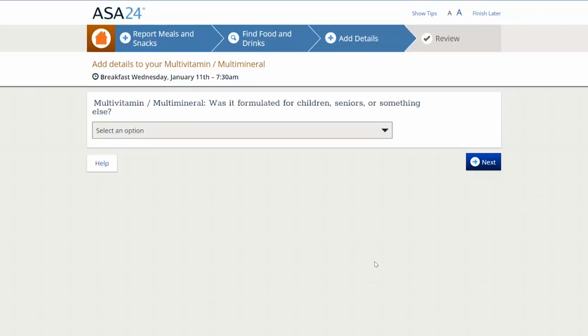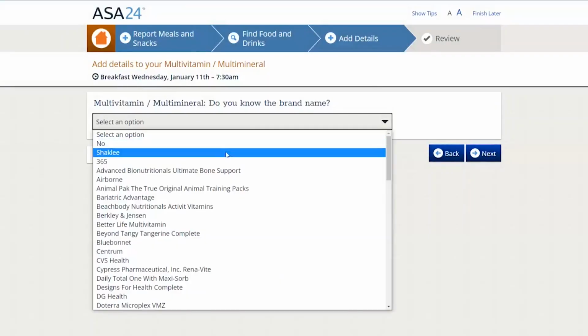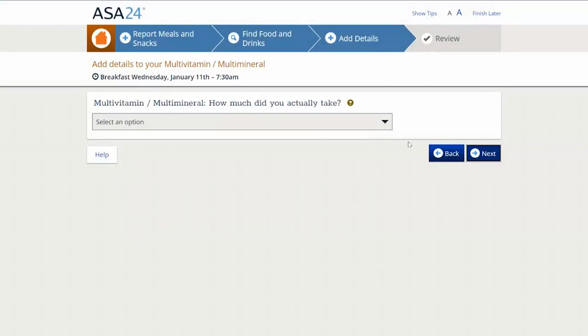Finally, I can add details for the multivitamin. Was it formulated for children or seniors? She selects no and the next question is do you know the brand name? There is a drop-down menu. I do know the brand name, 365. And I took 1 dose.